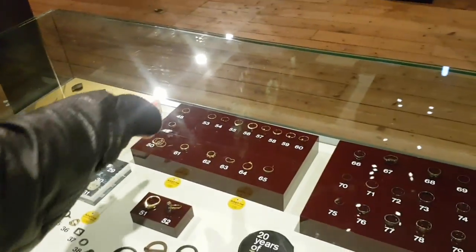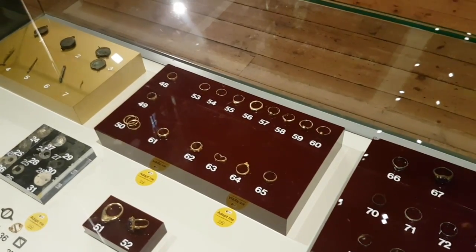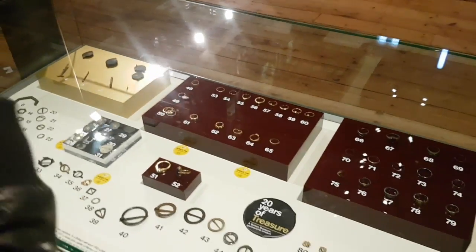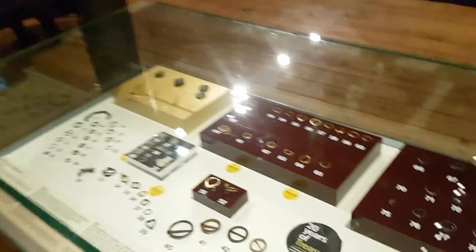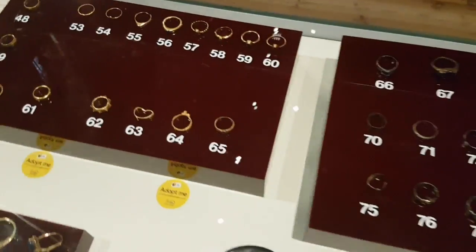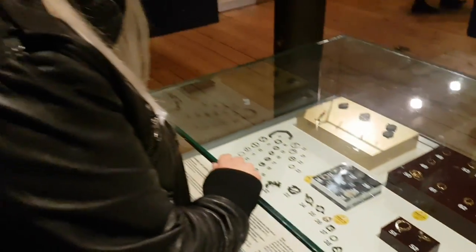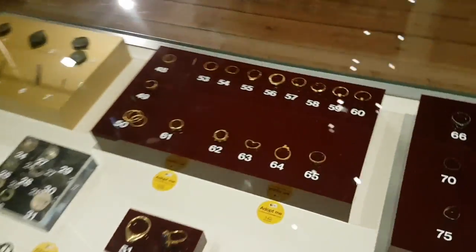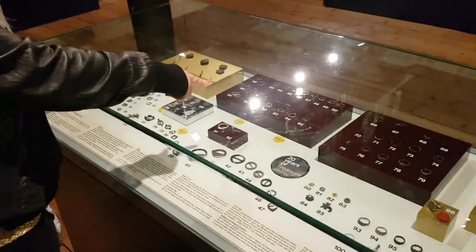I'll have number 50. No, you can't have that one. No, you can't have that one. Just pick another one, yeah? Okay, number 65. No, you can't have that one either. No, you can't have that one. Just pick another. 63. 63, let's have a look. No, you can't have that. To be honest, be cheap, it doesn't matter which you pick, you're not getting it.